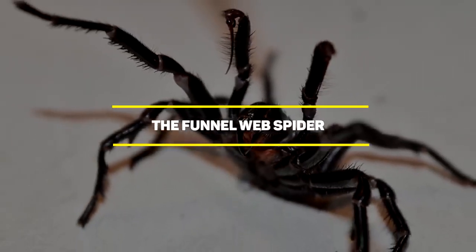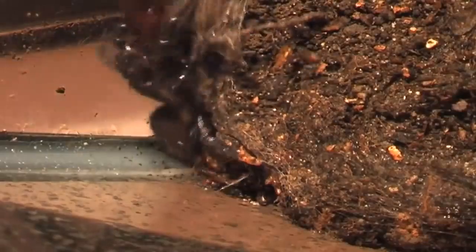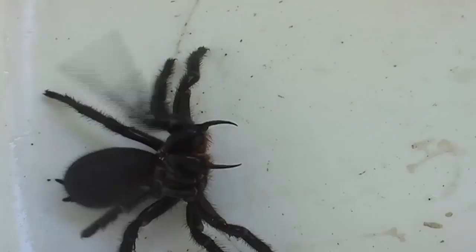Number 9. The funnel web spider. With a venom that is reportedly twice as deadly as cyanide, it's not a surprise that the funnel web spider makes it to this list. There are 35 species of funnel web, however only one holds the title of world's deadliest spider. The Sydney funnel web is generally found in both suburbia and bushland in an area bound by Newcastle to the north and Illawarra to the south of Australia.